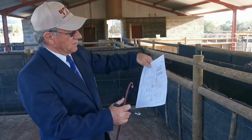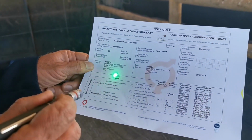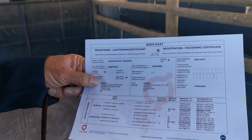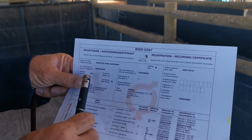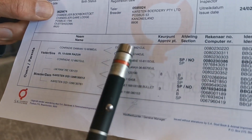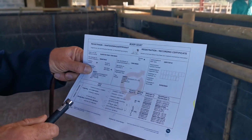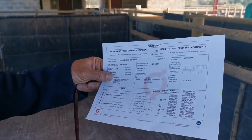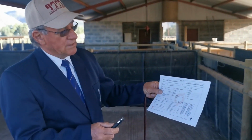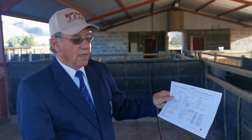Now I will show you a pedigree certificate. The pedigree certificate will show you the stud where the animal is from, the number of the animal, and everything else. Here you will have the father, the mother, the grandfathers, the grandmothers. This is an official registration certificate from the South African Stud Book. With all stud registered animals that you buy from us, you will get a certificate from Stud Book showing the pedigrees and everything. This is important to keep in mind.